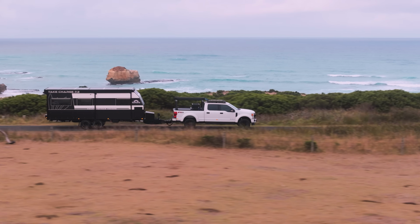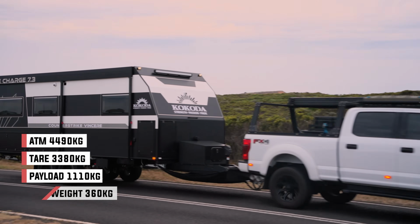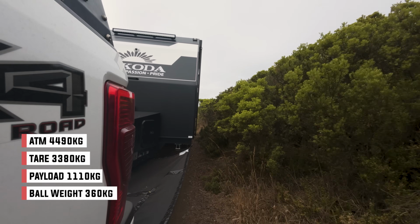So Mel, it is a big van. How did you find towing it, and what do you think is the appropriate vehicle for it? Certainly it's in the 4.5 tonne towing capacity, which means the Ford Super Duty ute we were using was probably an appropriate sort of vehicle. Anything really with a 4.5 tonne capacity would suit.